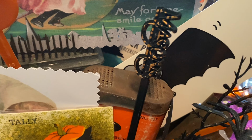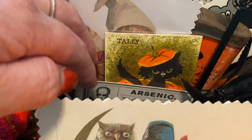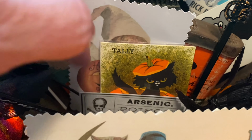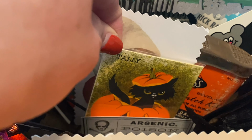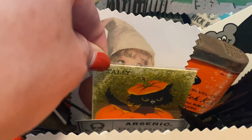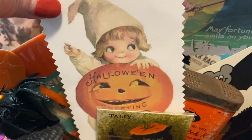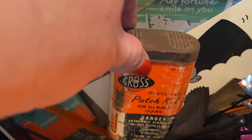I got a few of those. I used the ones that were black and orange in there. Again, here are some little arsenic pieces right here that I printed. This is one that I got in a little lot, and I got this for maybe 25 cents. It's a tally card. Here is another one of the pieces I got off of the internet. And then this one is a patch kit, but I got it because of the colors.